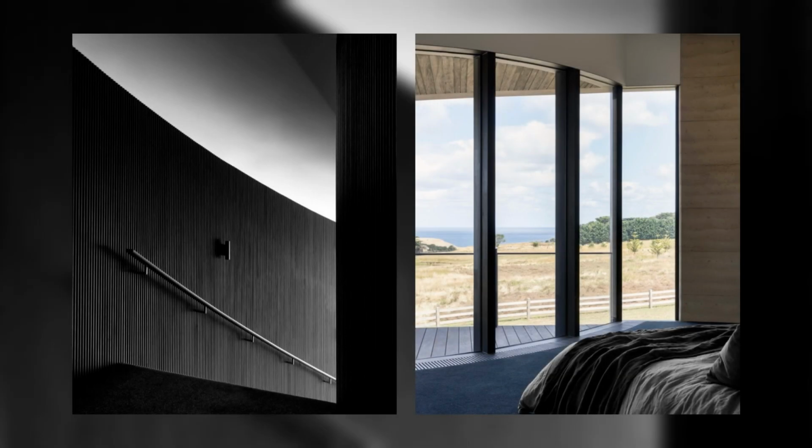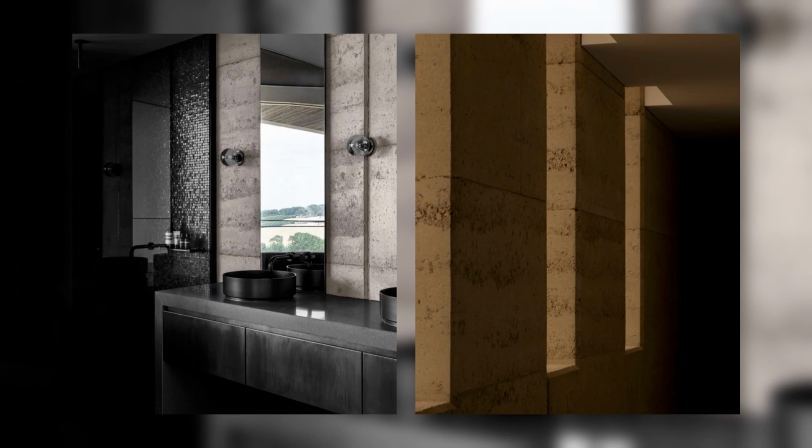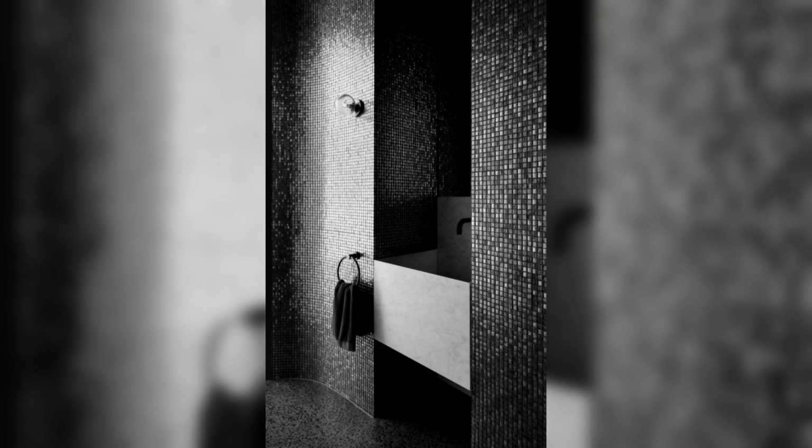black terrazzo flooring. There is an emphasis on the shifting nature of light and shadow along curving surfaces and forms of walls and openings. The monochromatic tones frame views of the natural colors present in the surrounding setting.